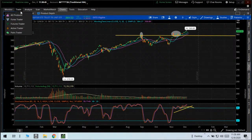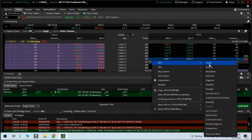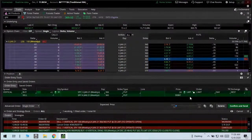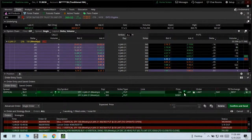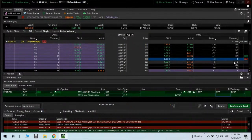Anyway, all right, I'll simulate this. Let's say I got filled for 33 cents. Let's buy it back, right? You would just bring it down here to 15 cents, good to cancel. And basically, when that thing disintegrates all the way down to 15 cents, it'll buy it back on us.